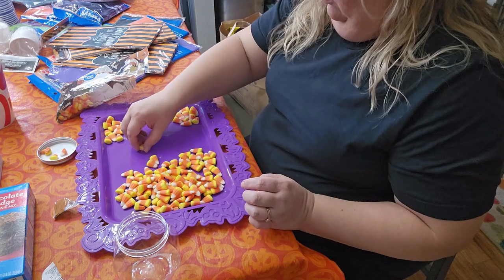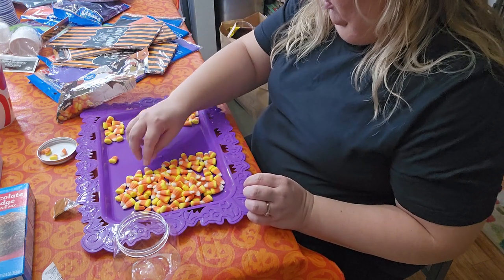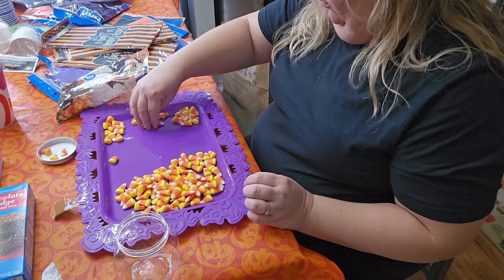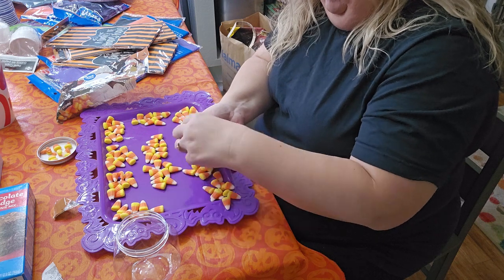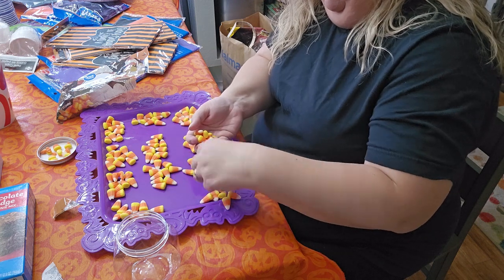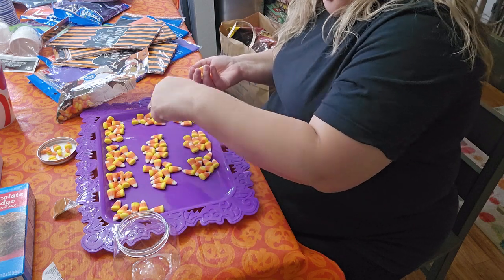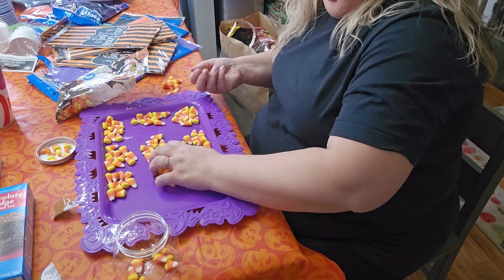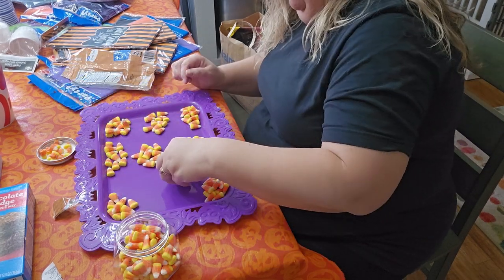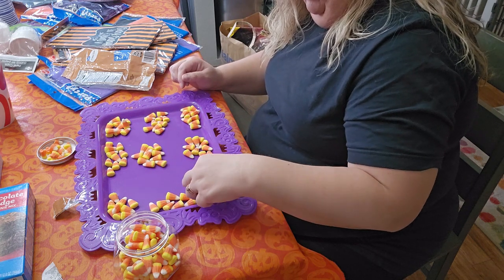As I assume you can guess, what you see me doing here is counting candy corns. This is for the guess the number of candy corn in that little container game. The answer is 163. I used my candy tray, put them in groups of 10, and counted until it was filled up to the top. And then that was it. It did take a minute. I mean, I'm counting candy corns, but the answer was 163. And it was a fun game everyone played during the party.